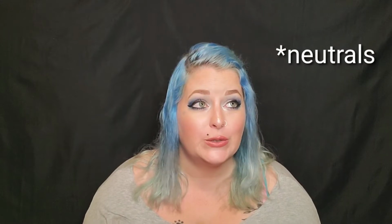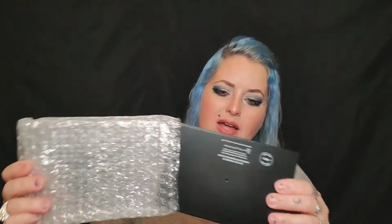Alright, Morphe palette. I don't have any Morphe palettes, so I am super excited to get this, even though they are more nudes. More nudes. Come on, BoxyCharm, give us some color in our life. But this is the 15D. It's called the Day Slayer. So blend the rules is what that says right there. Now this is actually packaged like it should be, straight from Morphe, in bubble wrap and everything. Very nice.